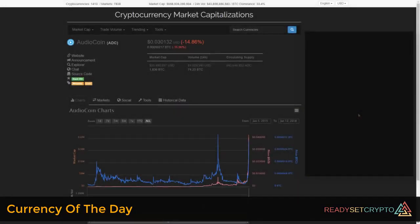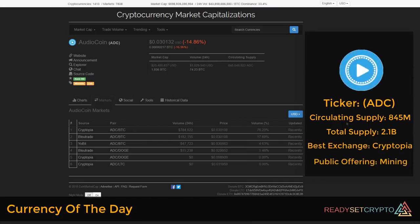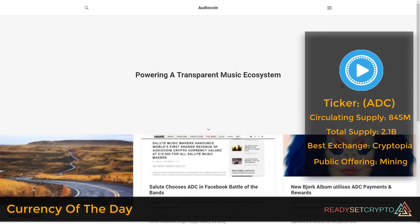So the next one we were looking at is AudioCoin, and it's one of those under the radar projects that at first glance you might miss the value of the project. So the purpose of the AudioCoin is for new ways of buying, transacting, and consuming of music content.